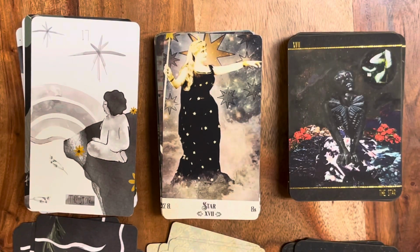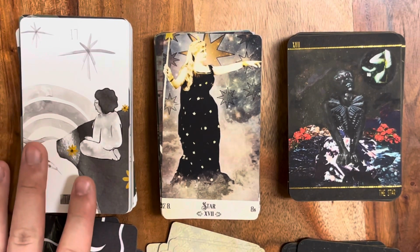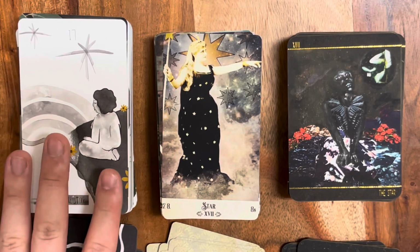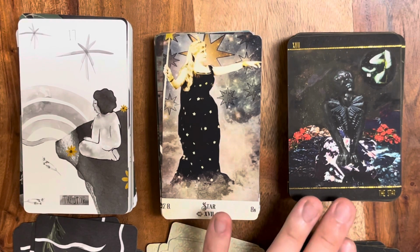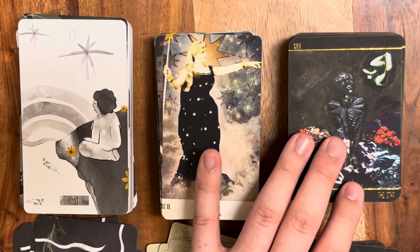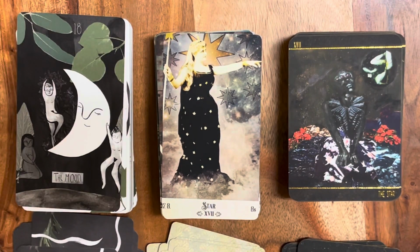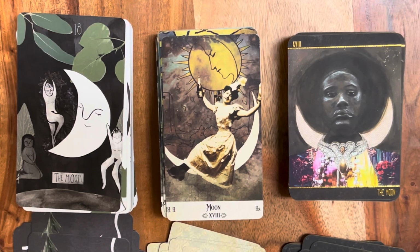Now we have the Star. This is energetically the most quiet Star for me. Connecting a lot with the Hermit energy here. This is giving me a lot of Judgment energy, rebirthing energy from the Dusty Onyx Star. And then we have the Moon.